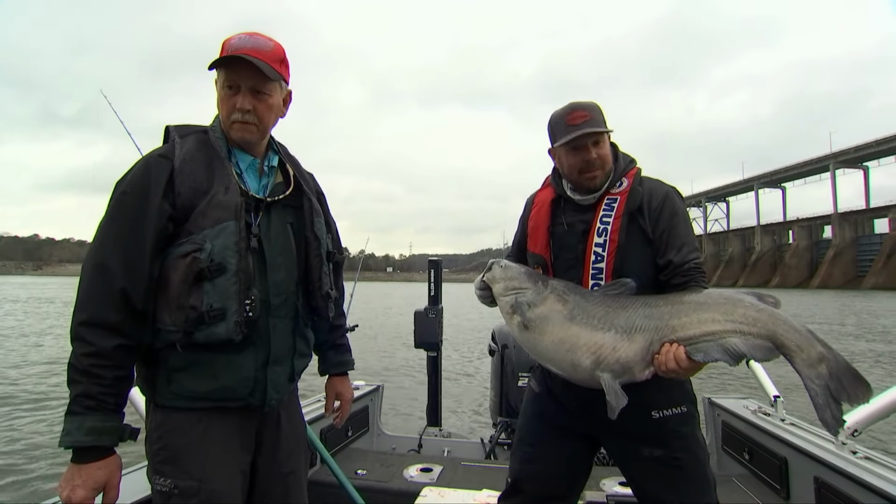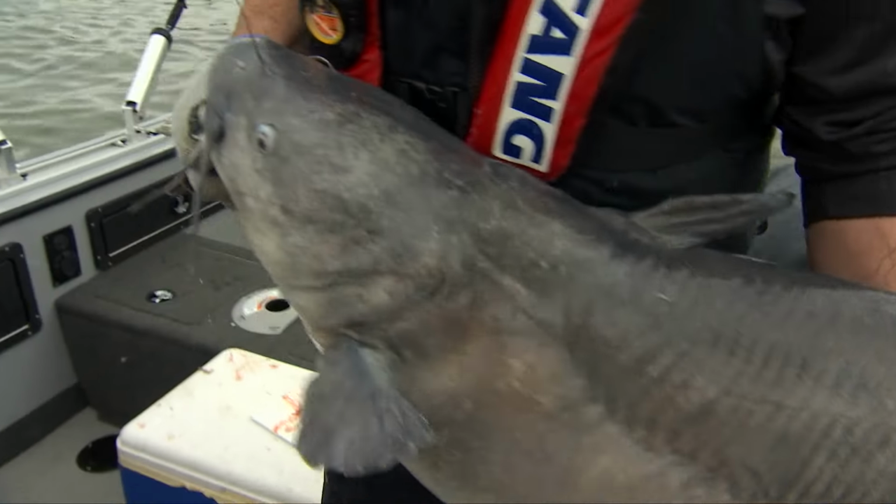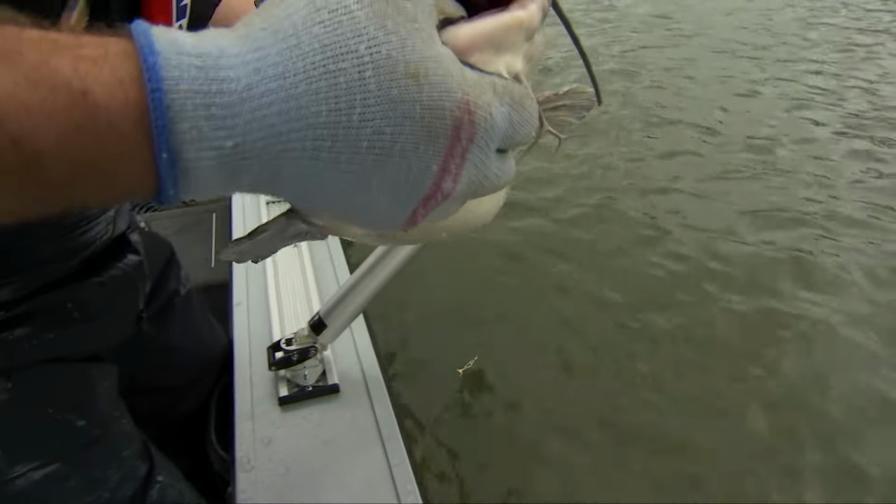Well, I tell you what, I'm looking forward to catching more of these things. We're going to talk about boat control. We're going to talk about rigs. This is something you can do by yourself. We're going to get this thing put right back. There you go. Barely hold it. Oh, goodness.